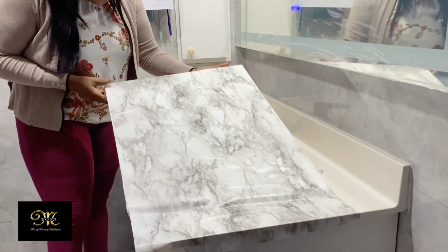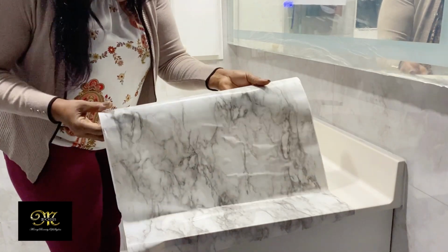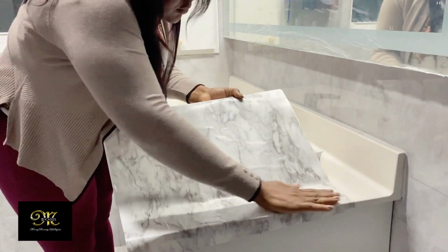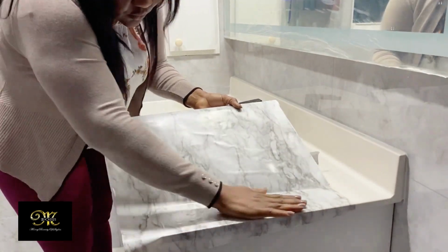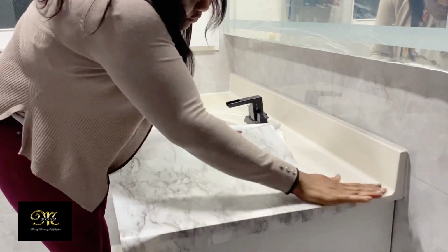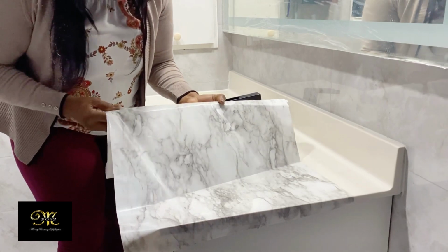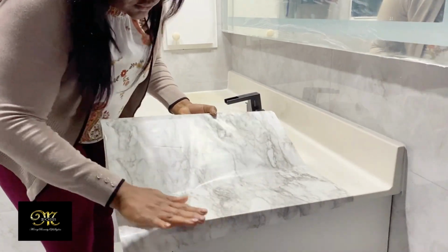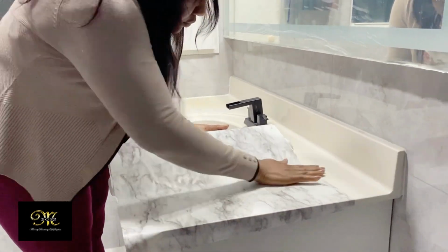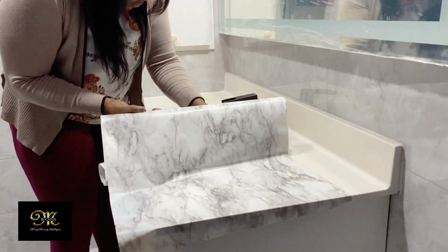My sister is going to change the vanity, but for now, I'm going to use the contact paper to make it look very nice until she's ready to change the vanity. And guys, I can promise you the final result will have her think twice. I have a couple of items that I ordered from Amazon that I haven't received yet. So until then, when she saw the final result, she was like wow.